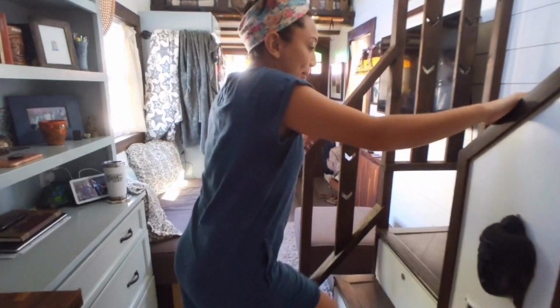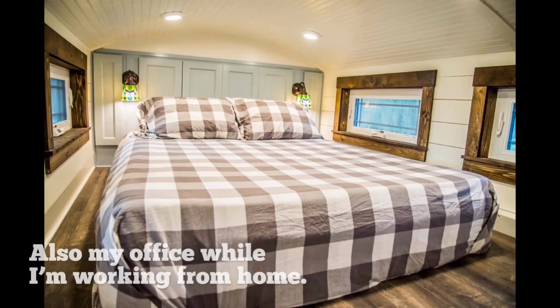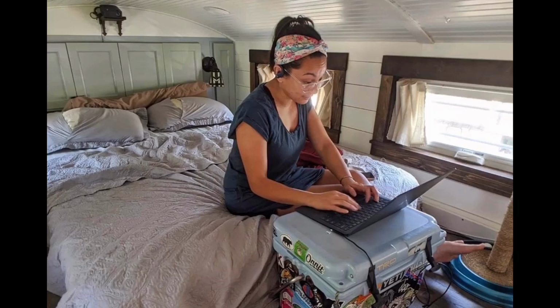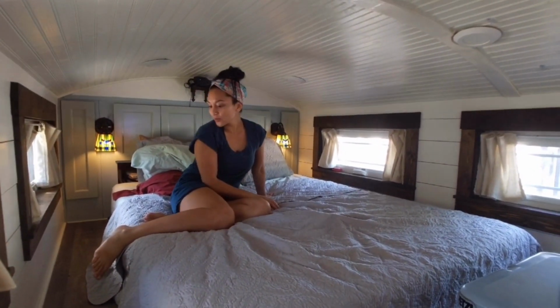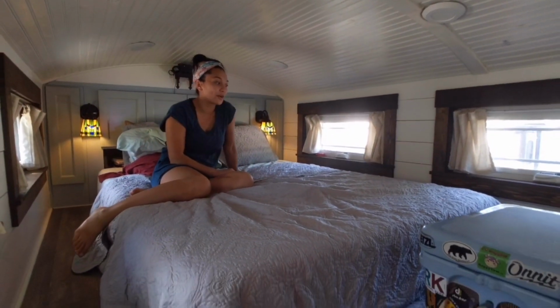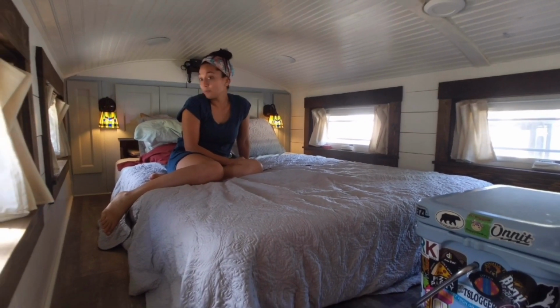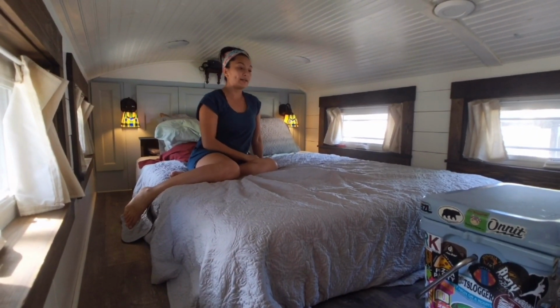Okay, next is the bedroom. This is a queen size bed. We have a little space on either side of it, like there's probably a foot over here, maybe 6 inches over there. And it's nice because Tim and I are both fairly small people, so we can sit up in bed and it's no big deal.